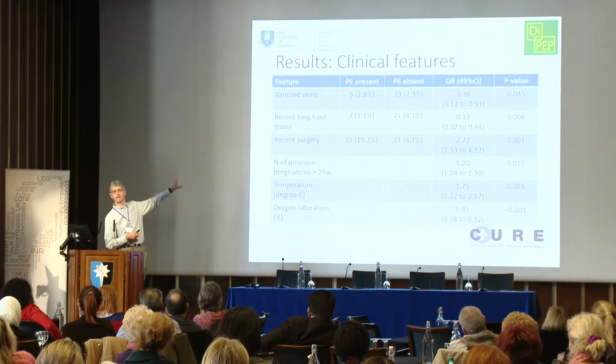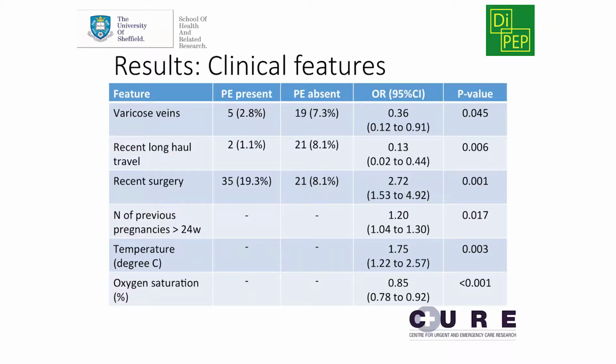Recent surgery, okay, a bit more reassuring here. So recent surgery is associated with PE. That was mainly caesarean section in the recent surgery. Number of previous pregnancies more than 24 weeks gestation: the more previous pregnancies you have, the more likely you are to be in the PE group.